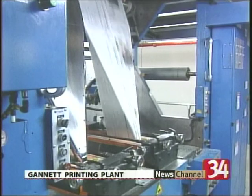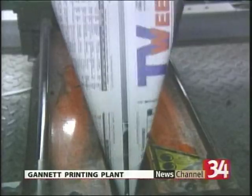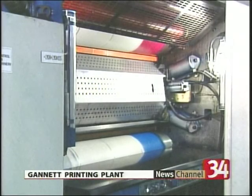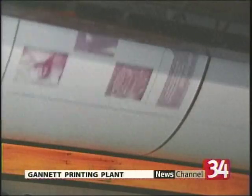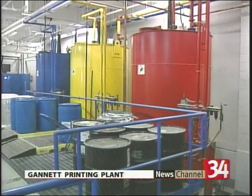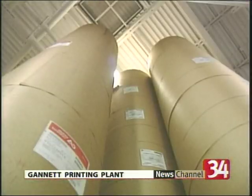We now print about 8 or 9 different commercial print jobs. Some of them are weeklies, some of them are monthlies, and it's really helping us drive revenue and keeping that press running. Feeding the immense machine are tanks of ink, 10,000 gallons of black, about 2,000 each of magenta, yellow, and cyan. 2 tractor-trailer loads of these 2-ton paper rolls come in every day.